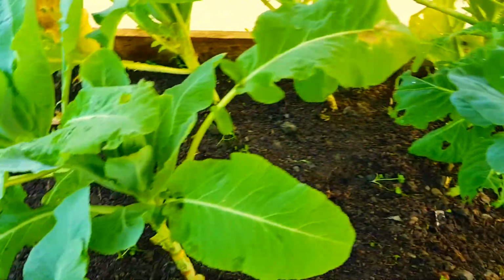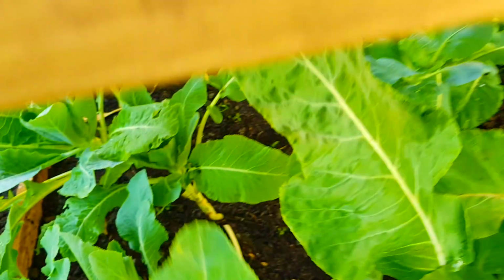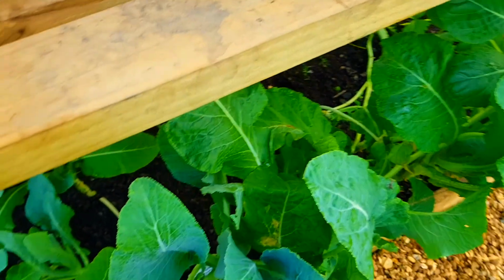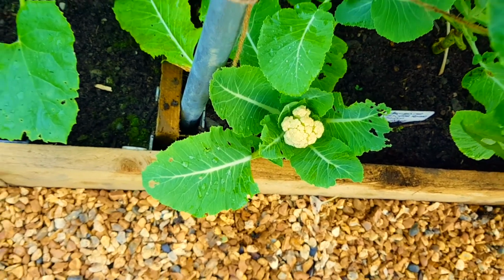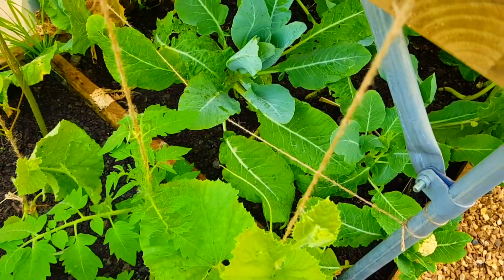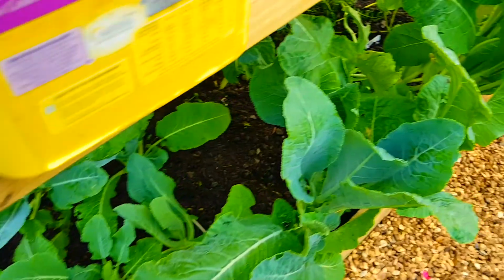So anyway, underneath the table here is where the cauliflowers were and are still. I noticed they were really dry, so I've made sure I've given them a really good feed. Because I've still got a little cauliflower here. The other one didn't come to anything, but this one looks like it might be splitting. I think it's too dry underneath the table, so I don't know if they're going to grow. If they don't, I'll just put it down to experience, not to grow cauliflowers underneath this table.